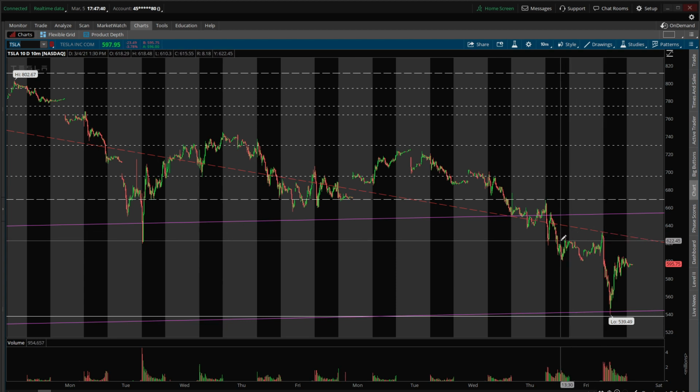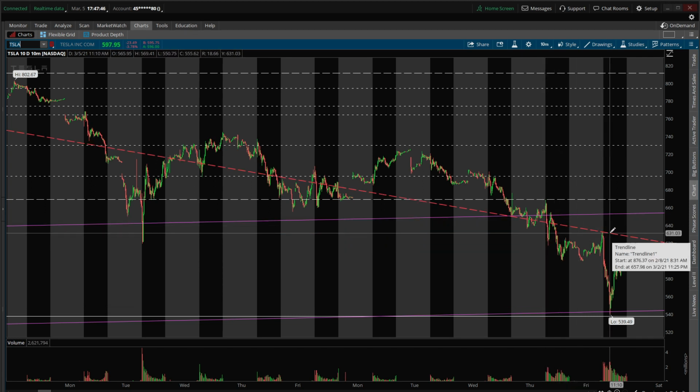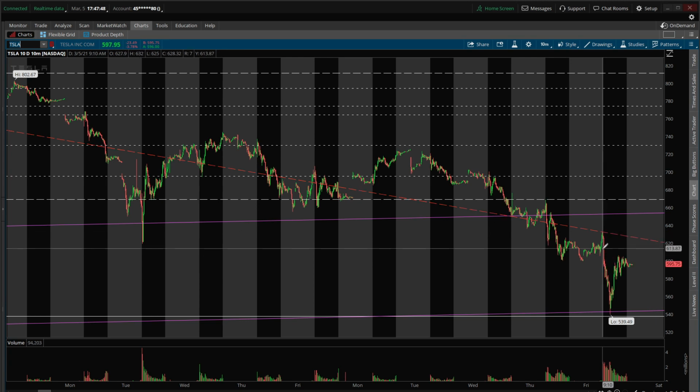Tesla can't stay up on its own. It's too big, it grew too fast. And so now today we came out, tested the downtrend, and just immediately straight down. And we talked about it before. If SPY isn't strong, we have another drop like that from these levels. It's 120 points down to here, and we had the same thing happen again.